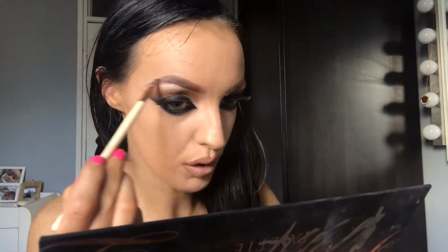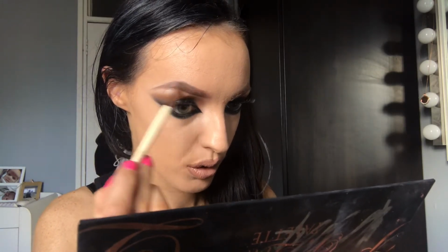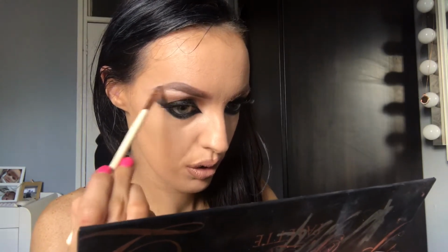So I'm going to go in with a liner brush and pick up some of Inglot's gel liner in 90. We don't want it too harsh. You've gone so bold with the eye.